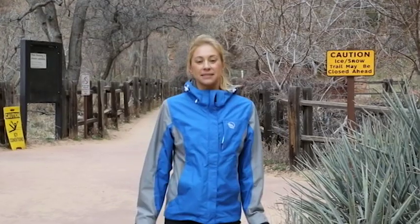For its slot canyons, and people come from all over the world to experience the Narrows. Behind me is the trailhead, and I'm really excited to get started. It's about a mile in, and then I'm changing into my gear because the rest of the way we're wading up the river. Let's go exploring.